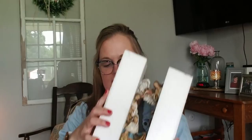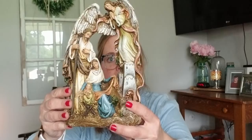in. You know, it still has the styrofoam surrounding it there. You can see it's just kind of one of those resin statues. I probably should have done this in the store, but I didn't, making sure that Joseph's staff was still intact, and it is. But these were kind of all over the place.